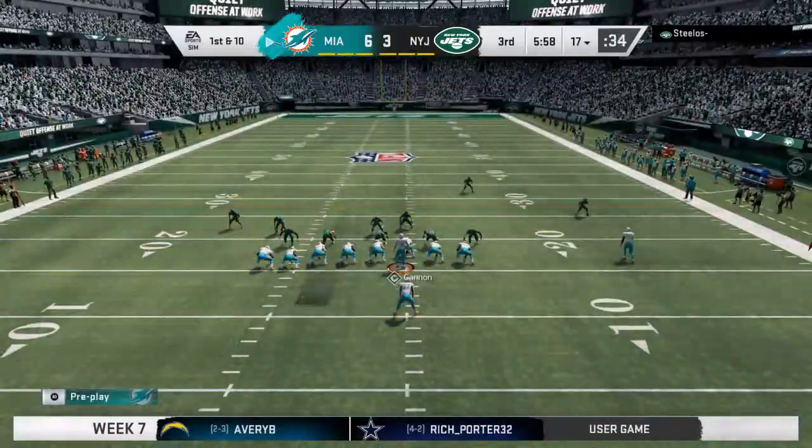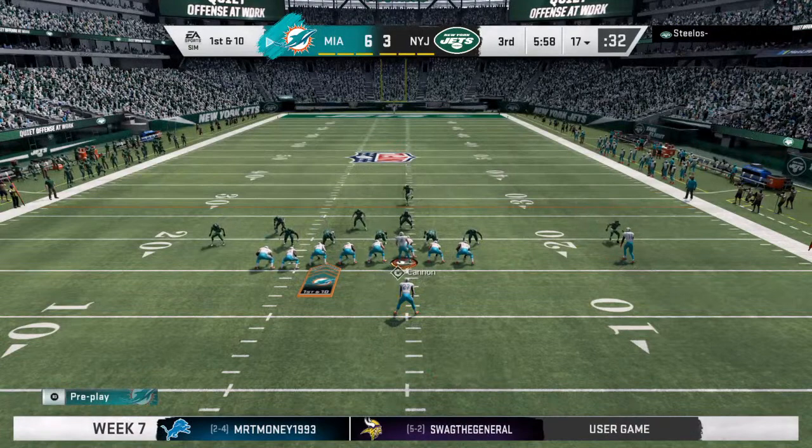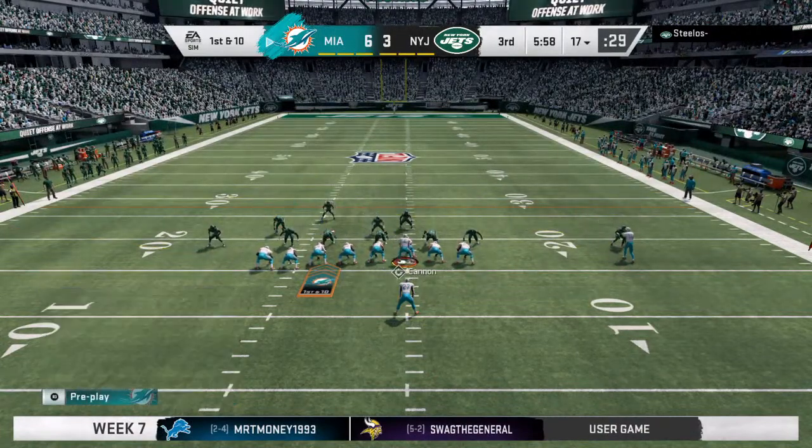The Dolphins at the line ready for their next drive. Their defense has done the job. Now it's the offense's turn as they've got it 1st and 10.